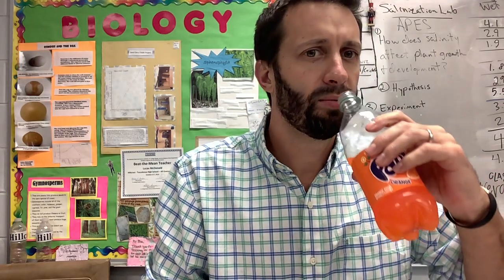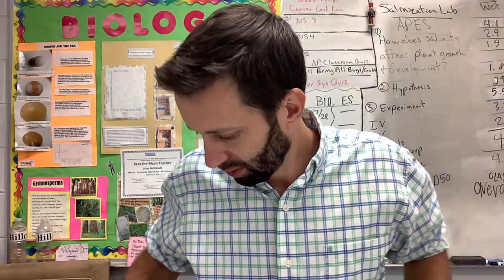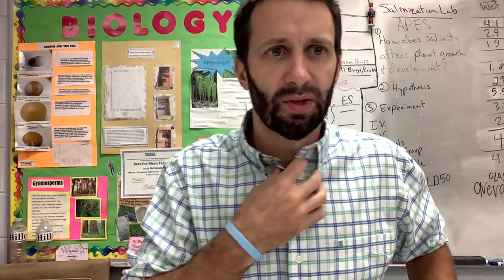I bought this shirt at the thrift store. What do y'all think? Y'all like the color? Yeah, it looks like Easter. I like the checkered pattern. I do most of my shopping at the thrift store, in case y'all couldn't tell. That's why I look beautiful. And I'm rich. Okay, go ahead.